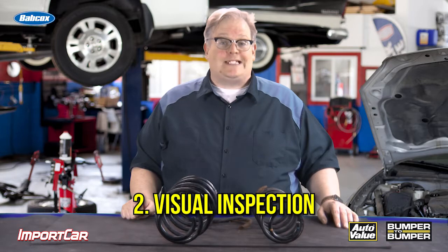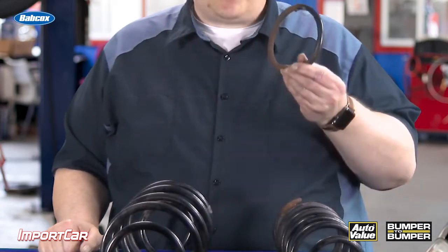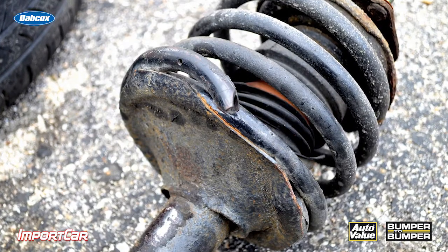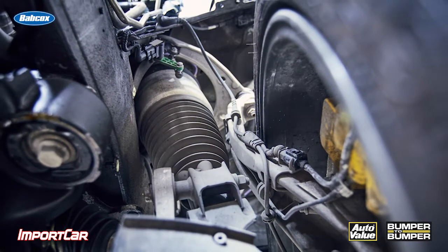and front to rear. Number two, visual inspection. Look at the struts, look on both sides. You may see something like this, or it could be as subtle as on the bump stops, it has bottomed out a few too many times. This is a sign the springs might be weak.